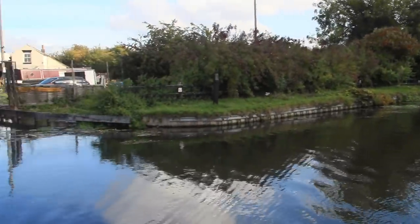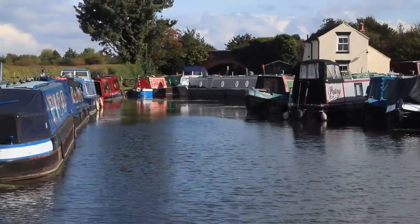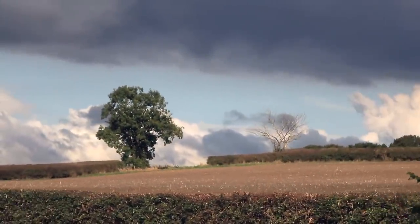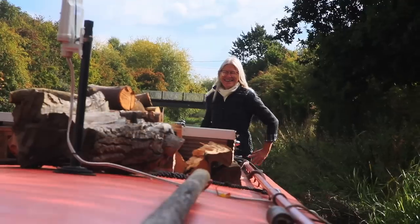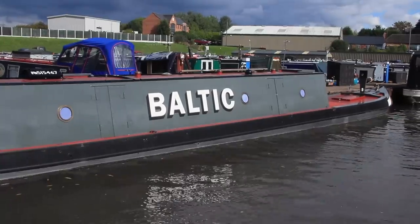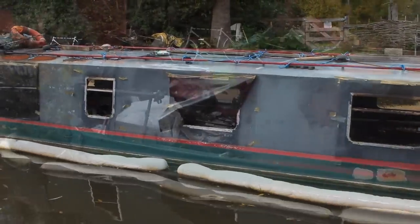We shared Swarkston Lock, only one more broad lock to go. And immediately to the right is the junction with the old Derby Canal. Currently it only runs as far as the bridge. Not an enjoyable sight. Let's hope there were no casualties.